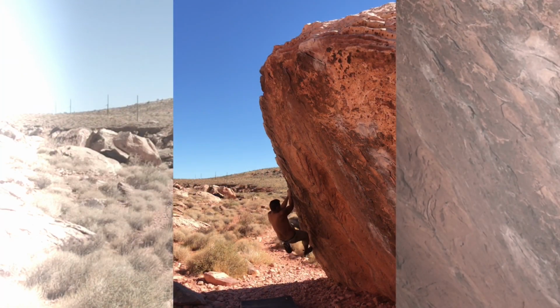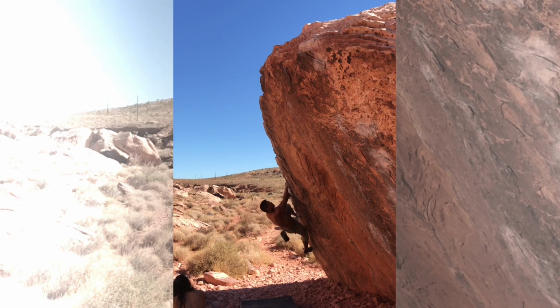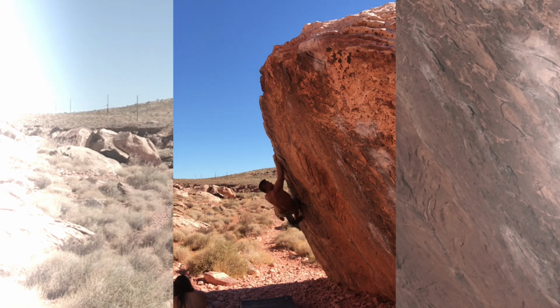So this next climb was my first send, official send in Red Rocks in Las Vegas. The climb is called Poker Chip, and it's a V1, like a ret climb, where basically you're just heel hooking and climbing your way up and then topping it out. It just feels super funky, you know.